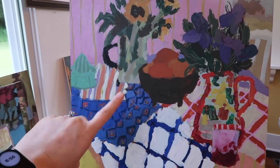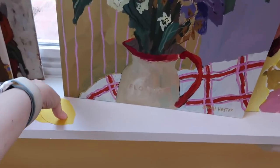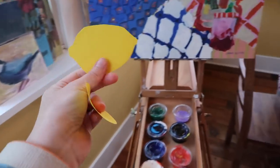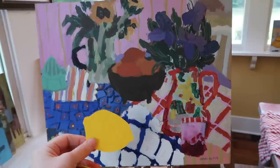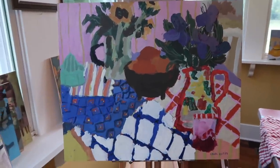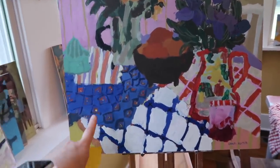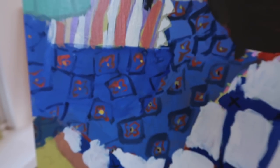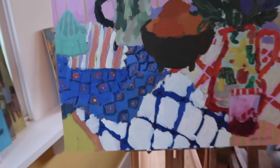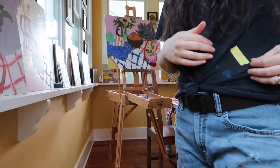I feel like right here we still need something, so I was thinking lemons. I thought what I would do is cut out some lemons and stick them around. That way, since I'm towards the end of the painting, I can continue just being loose and not fidgety. I have painted this area 50 million times. I have put so many different things there, but what's nice is that it creates some different pattern and texture. So let's stick these babies on there.